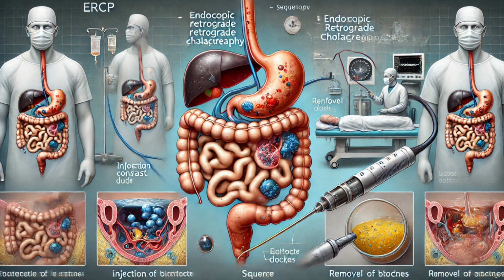ERCP combines endoscopy and fluoroscopy to diagnose and treat conditions of the bile ducts. A flexible tube is inserted through your mouth into the digestive tract to reach the bile ducts, allowing for the removal of sludge and stones. ERCP is particularly useful if sludge or stones are blocking the bile ducts and causing significant symptoms.